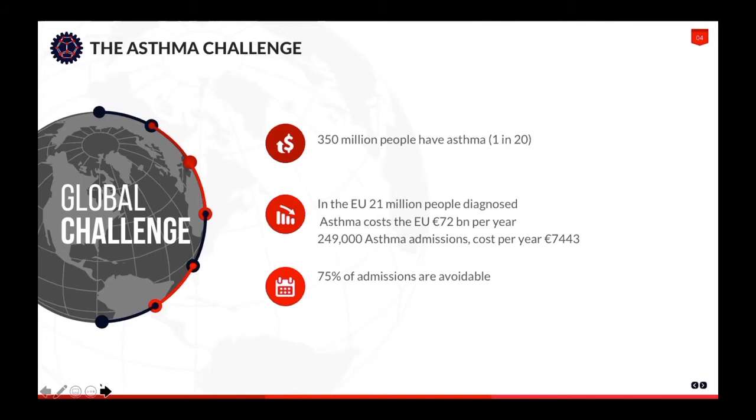There are phenomenal costs associated with hospital admissions and asthma attacks. In the UK, we spend around £1 billion a year on asthma attacks, asthma treatment and asthma medication. And unfortunately, about 75% of all hospital admissions are avoidable, and also 2/3 of the deaths are actually avoidable.